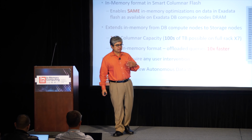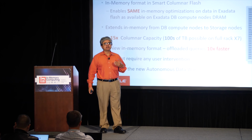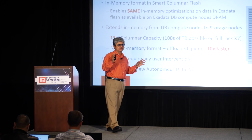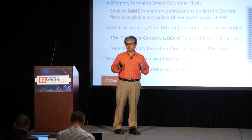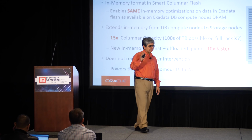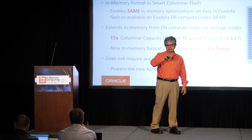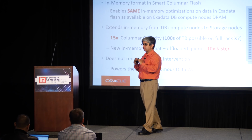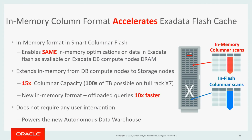And with this new in-memory format running on that flash tier, we run these offloaded queries. We call them smart scans, or there's a variety of names for them, but let's call them offloaded queries, up to 10x faster. Unlike the in-memory column store, where you still have to declare what you put in memory, this doesn't require any user intervention. This is completely transparent, automatic.